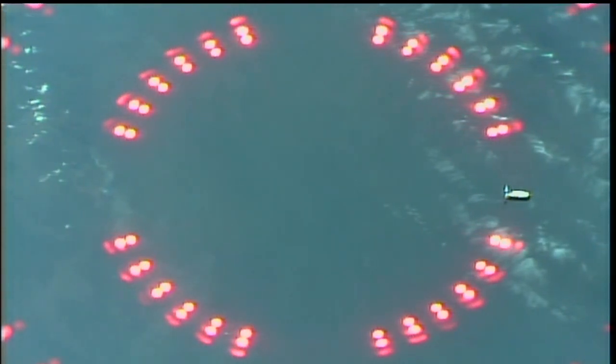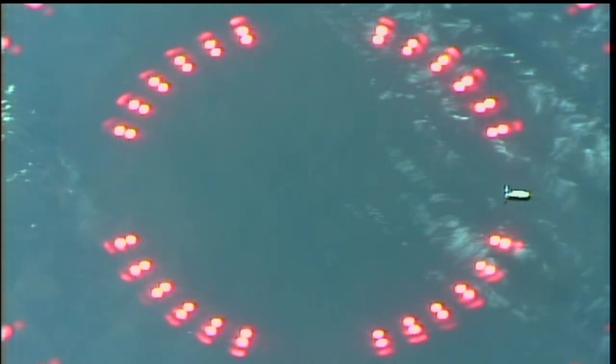Houston, Station on 2. Initial photos are on SSC 11, and we'll keep them coming. Houston copies SSC 11.